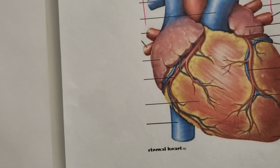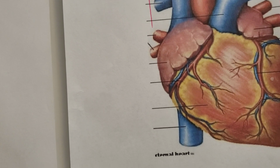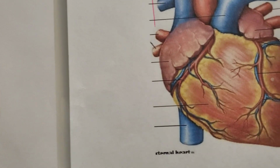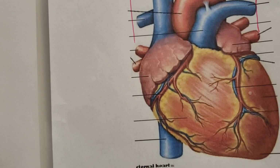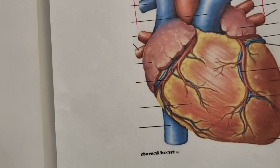This is when the ventricles are at their highest volume, and it also allows the AV valve, which is your tricuspid, to close. This is what we call our S1 sound.